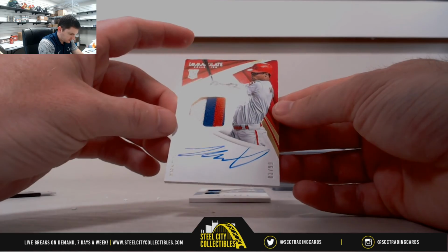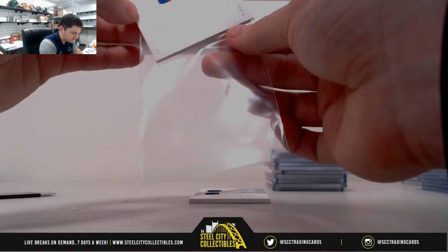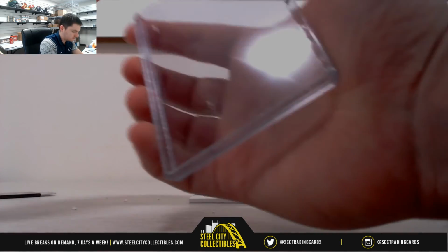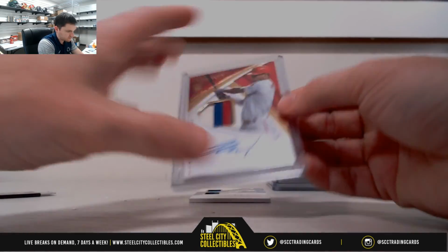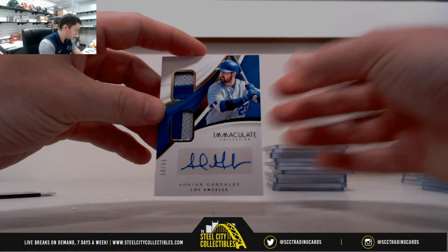Nick Williams, 83 of 99, 3, Christopher. Adrian Gonzalez, 13 of 25, 3, Christopher.